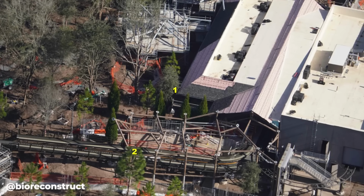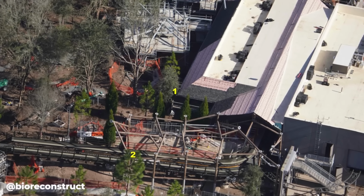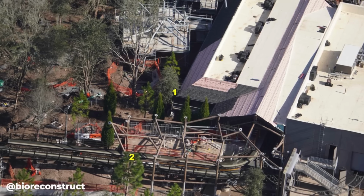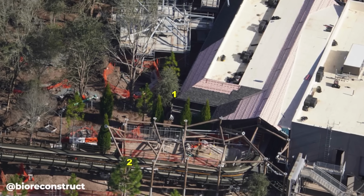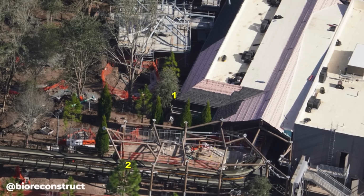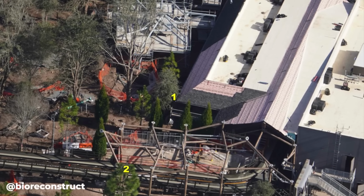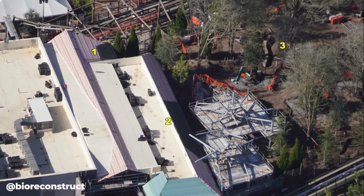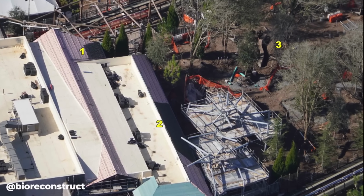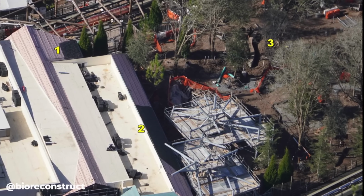And at the coaster, we can see at 1, roof shingles that are in progress. We can also see that this roofing style matches a small building next to the Dark Manor as well. At 2, we have scaffolding recently removed in this area, and it's believed that this area where the scaffolding came down will be full of themed tents. And in this shot over at the Curse of the Werewolf roller coaster, we can see at 3 what seems like a curved wall that will be along the queue pathway.